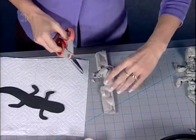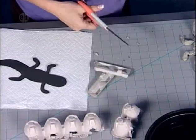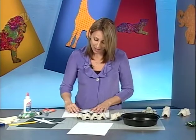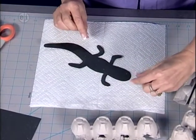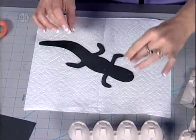Put that aside. And then we'll also need a few of the little scraps, and those are what we're going to make our arms and legs out of for this alligator. Now, the difference between an alligator and a crocodile is the rounded nose. An alligator has more of a rounded nose, and a crocodile's is more pointed. So if you wanted to make this into a crocodile, instead it would be an easy switch.